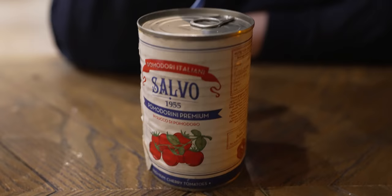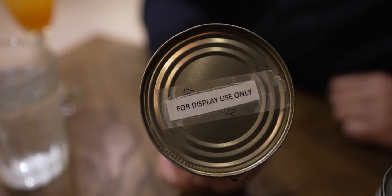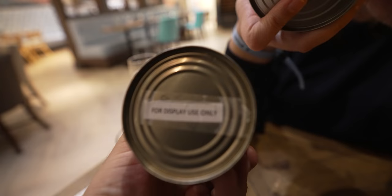I'm trying to find an expiration date on here. Do you think they're actually from 1955? I don't know. They aren't. They aren't? I don't think so. I think that's just when the company was founded. Well, on the bottom it says, for display only. Yep. So don't steal it, Peter.